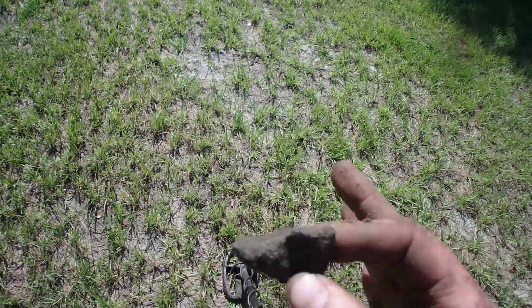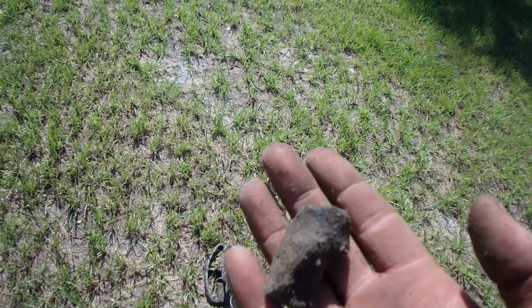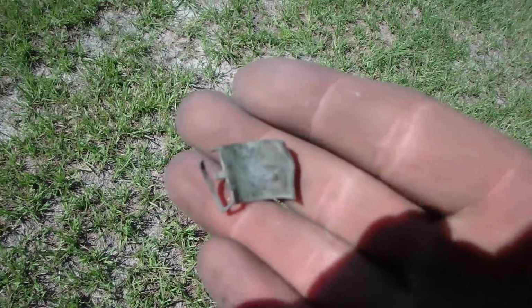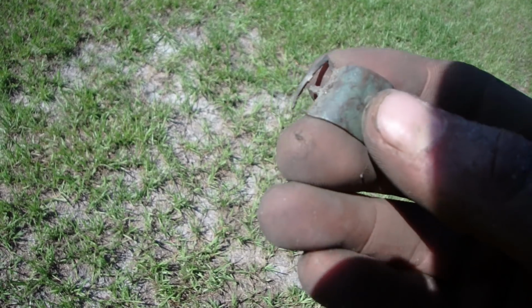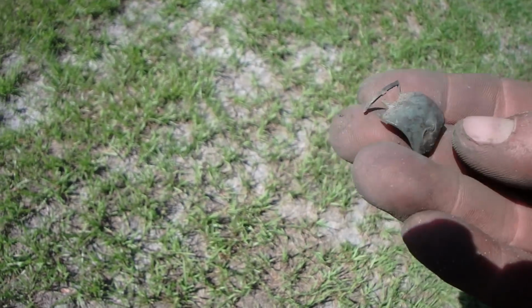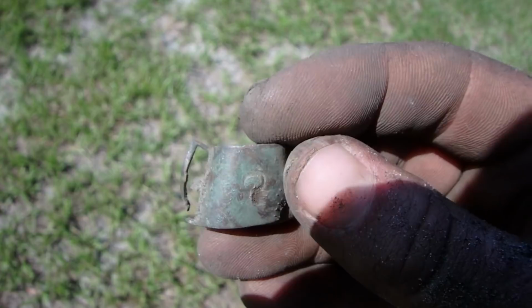Lots of brick in here too. Lots of brick and glass and pottery and all sorts of stuff. Nice dark soil. I have a good feeling about this spot. Very good. Well, I just dug some sort of buckle. Rang up a solid 80. Looks like it's copper or brass. Broken at the tip. Don't see any patent information on it. Has like a little something right there in the middle. Don't know though.